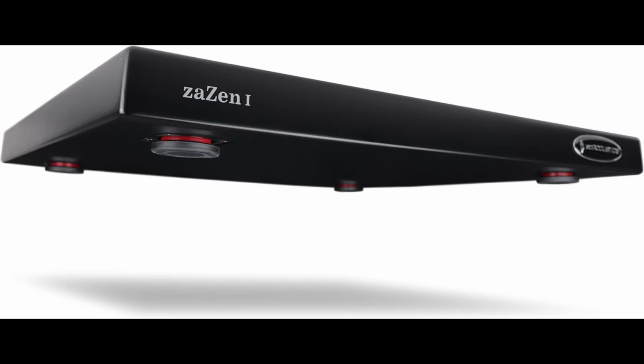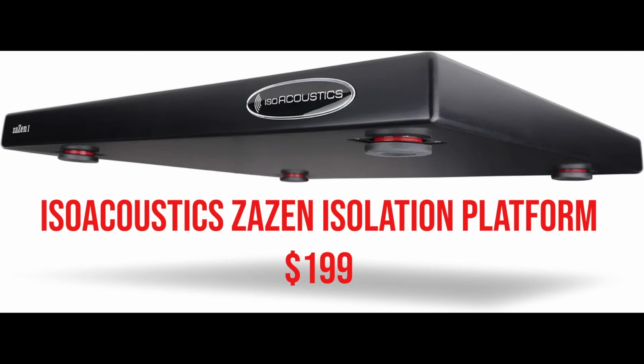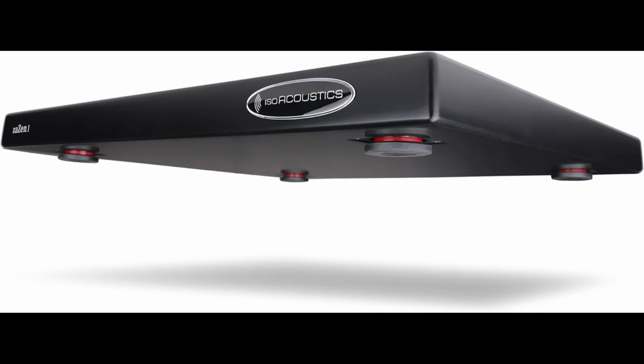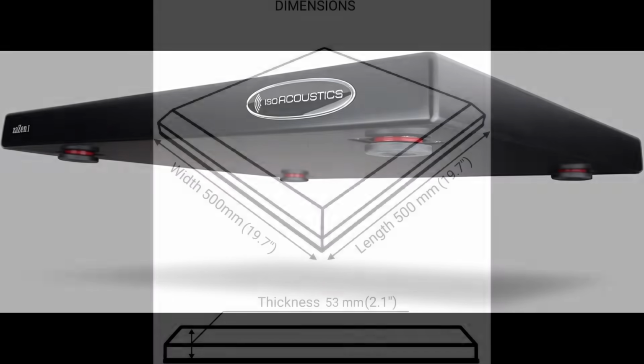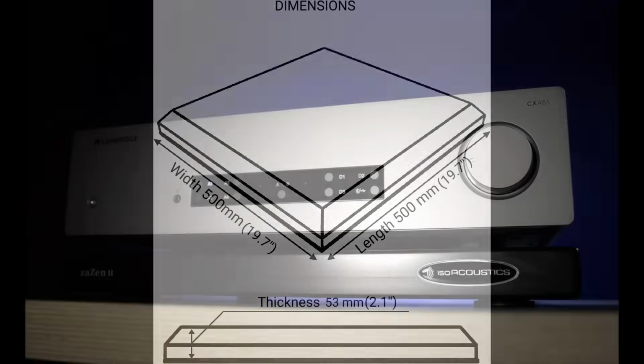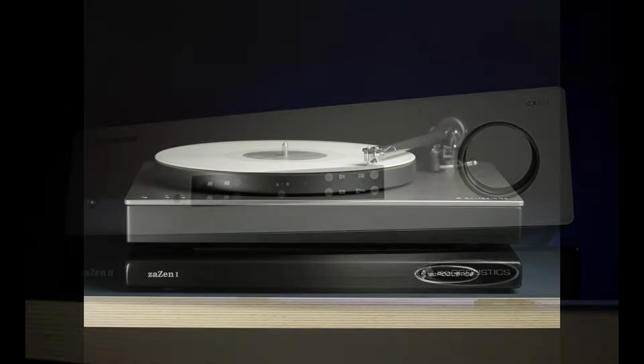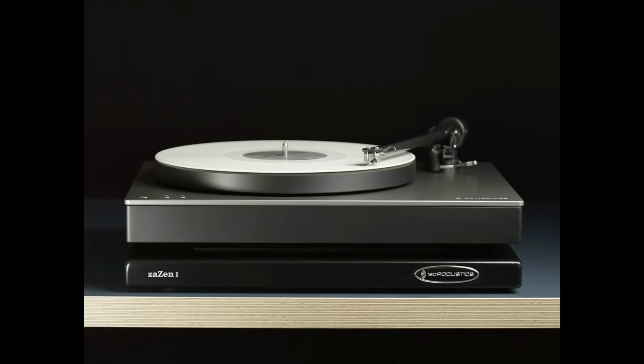Next up, the IsoAcoustics Zazen Series Isolation Platform, $200. IsoAcoustics is a really well-known, responsible, highly thought-of company. Whatever you put your piece of equipment on, it will sound like that. If you put it on glass or marble, it will make the sound harder. If you put it on tennis balls, it'll make it softer. If you put it on an average MDF shelf, that's one sound. So it's good to have a consistent material under your components. I don't know what's in this, but I thought it was an okay price.